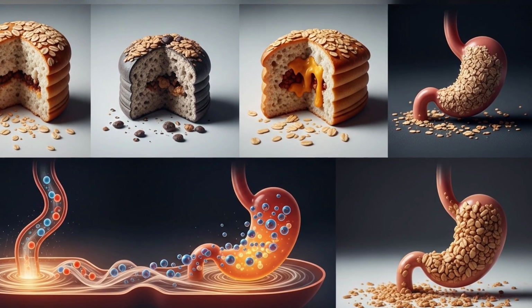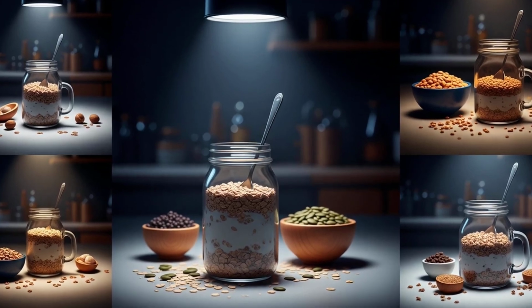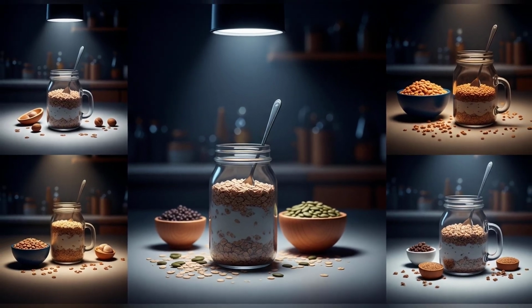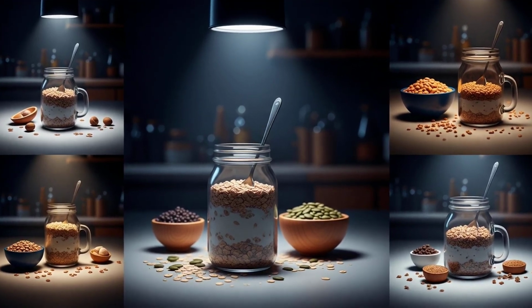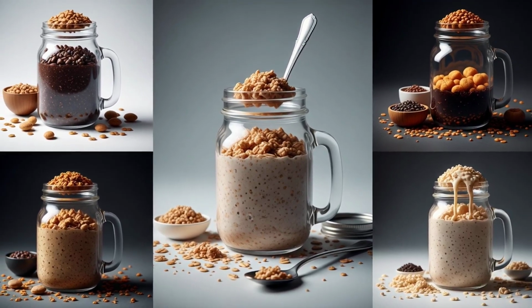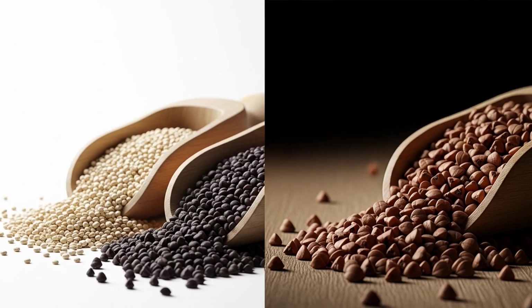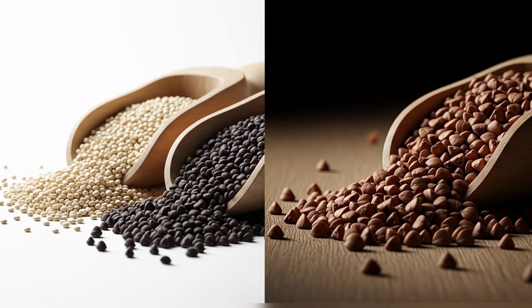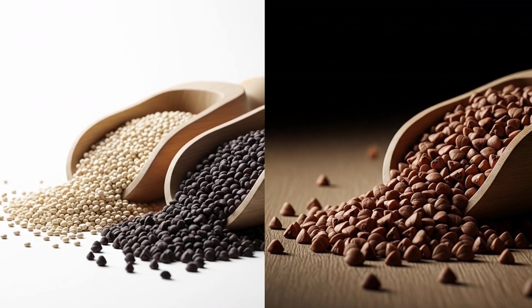Alternatively, you can prepare the porridge the night before by simply soaking the oats in water or low-fat milk or yogurt. In the morning, you'll have a ready-made and truly nutritious breakfast. Another excellent alternative is porridge made from quinoa or buckwheat, both of which have a low glycemic index and are rich in protein.